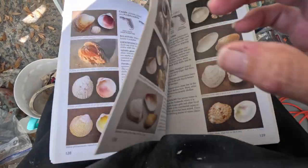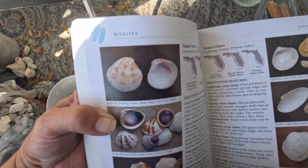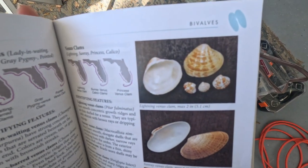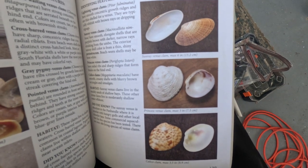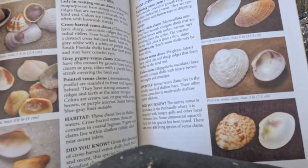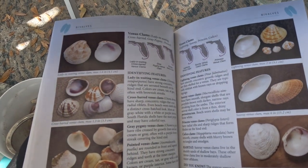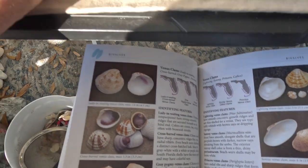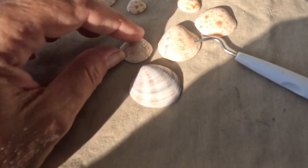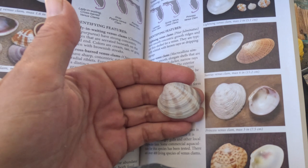Now let's just take a look at our book here. There's the lady-in-waiting clam. There is the lightning Venus clam. And there is the princess Venus clam. So they all look relatively similar, and the markings are what you usually go by. But sometimes the markings don't always match up with what you find in your books. So this one's iffy. Could be lady-in-waiting, could be lightning, not sure. That one's definitely lady-in-waiting. But I believe this one actually is the princess Venus clam right here.